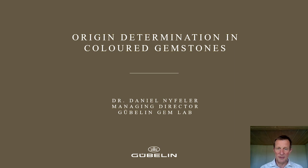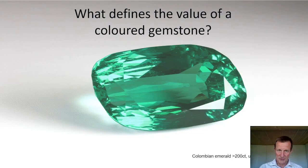I'm from the Gübelin Gem Lab, and I would like to go through a couple of slides about the principle of origin determination in colored gemstones. Let's first look at what is actually influencing the value of colored gemstones, such as this beautiful big Colombian emerald, bigger than 200 carats. Obviously, what makes up the value is the identity.